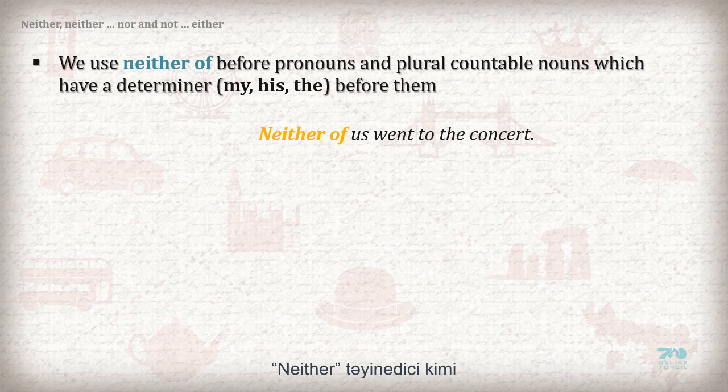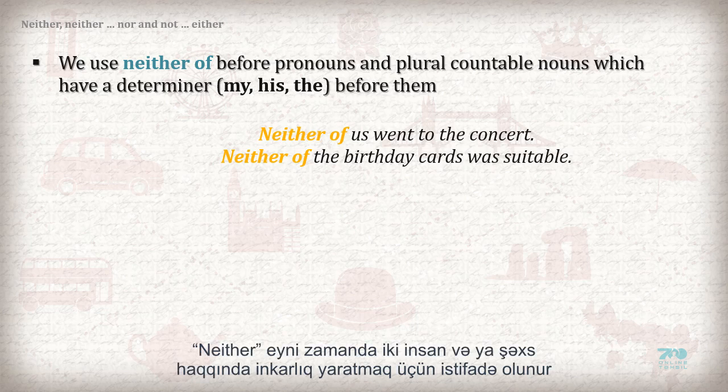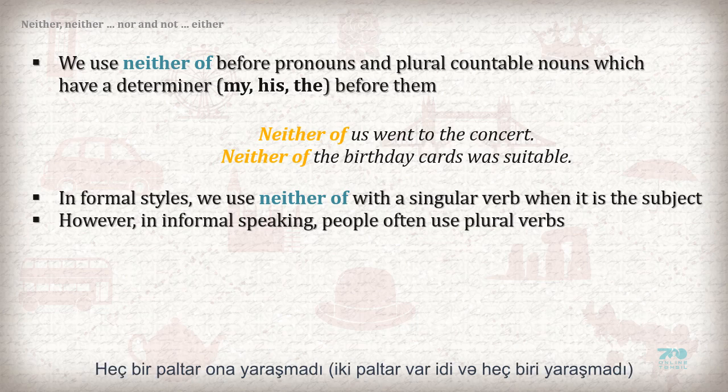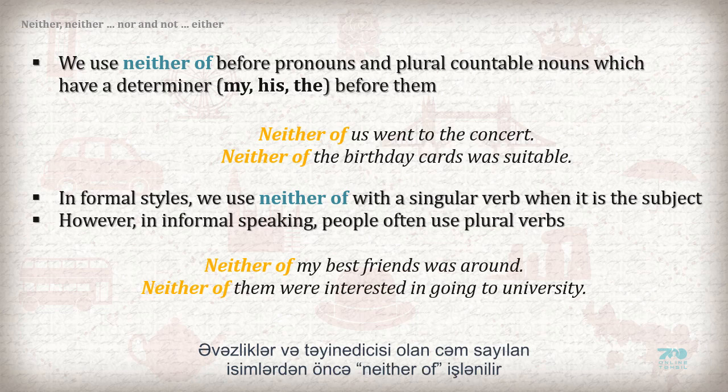Neither of us went to the concert. Neither of the birthday cards was suitable. Spoken English. In formal styles, we use neither of with a singular verb when it's the subject. However, in informal speaking, people often use plural verbs. Neither of my best friends was around. Neither of them were interested in going to university.